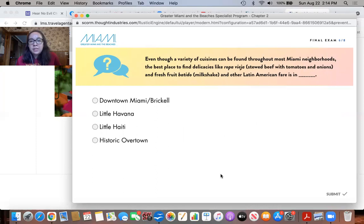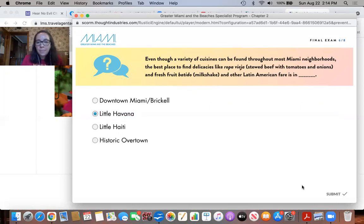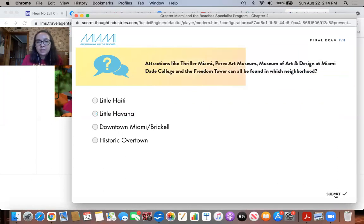Even though a variety of cuisines can be found throughout most of Miami neighborhoods, the best place to find delicacies like ropa vieja, stewed beef with tomatoes and onions, and fresh fruit batido, milkshake, and other Latin American fare is in downtown Miami, Little Havana, Little Haiti, or historic Overtown? Little Havana. Okay. All right. There we go. Submit. All right. Two more.